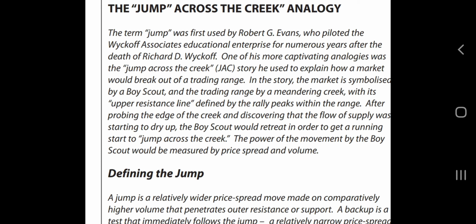All right, and what it says down here, jump is a relatively wider priced spread move made of apparently higher volume. So it's like an SOS on steroids. And the backup immediately follows that, right? So the backup is sort of a natural reaction to that. Now, the risk averse Wyckoffian would buy in on this backup here. They would recognize that as the last opportunity before price really takes off. The best opportunity would be to buy the spring, of course, the selling climax, but that's almost impossible. That's catching the falling knife. At least the spring is something you could plan ahead for.